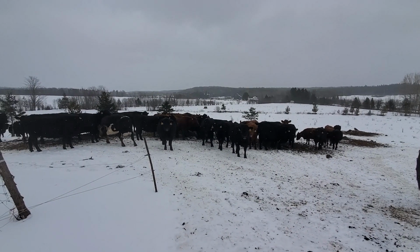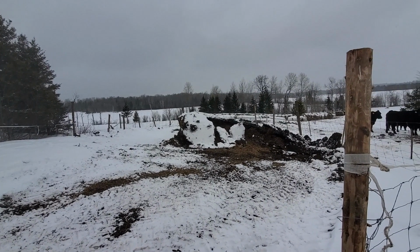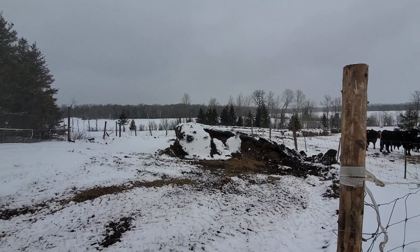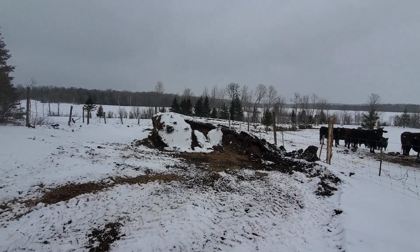Anyway, can't guarantee I'll be back in time, so I'll feed them all now. The small pile left, this was a big pile of corn silage that we harvested last year and put here. And there's about a quarter of the pile left, I guess. Well, a little bit more. It drops off at the back, actually. It's deceiving. There's more feed there than you think.